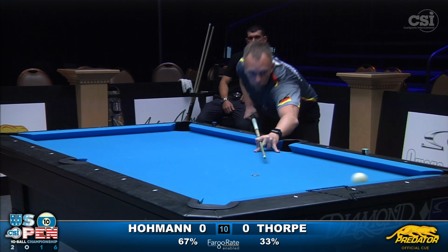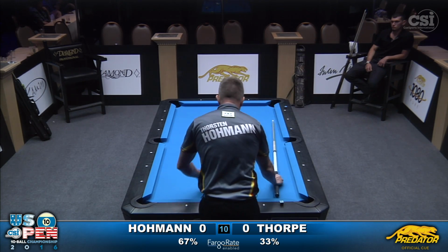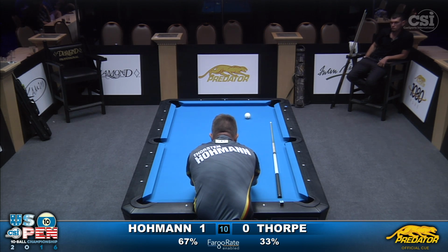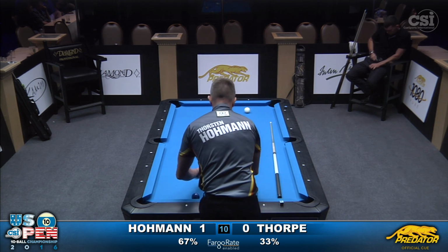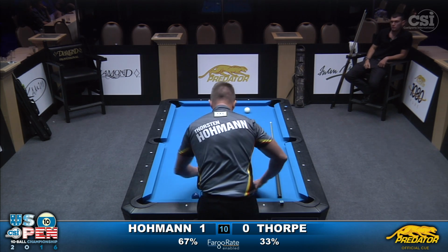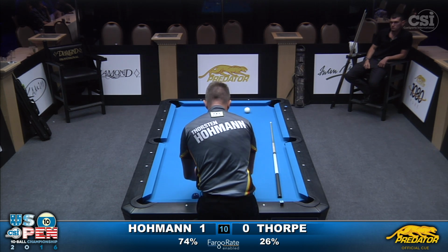Thorsten Hohmann takes the 1-0 lead after Billy tried to fire that ball down the rail, the 5 ball. You'll notice that we're working with the Fargo rates, so we can put a percentage on each player winning, based on the Fargo rate. Thorsten started off at a 2-to-1 clip. He's now up to 3-to-1, 74% chance to win.